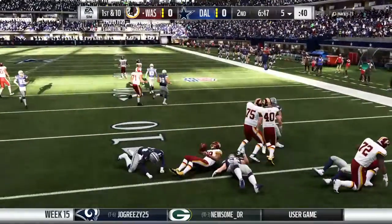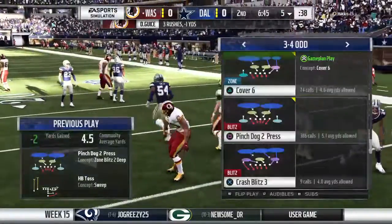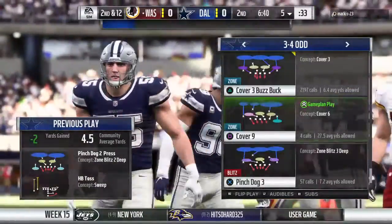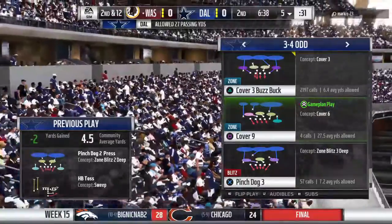Now a run with Geis. And the second wave of tacklers is going to get him as they stop him behind the line. It'll wind up being a loss of 2. And that'll make it 2nd and 12.